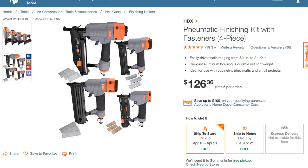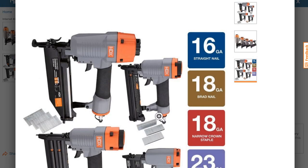We've also got the HDX Pneumatic Finishing Kit with fasteners, four-piece here. So what we've got is pneumatic nail guns. We've got a 16, 18, two 18s, and a 23. The two 18s, one I'm guessing is a stapler, and one's a brad nailer. Yeah, crown stapler and a brad nailer.